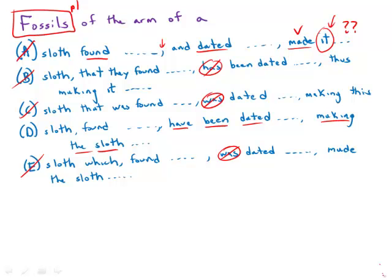Meanwhile, D has "found" as a separate participial phrase. "Have been dated" is in fact the main verb of the sentence, very clear. It repeats the word sloth for clarity rather than using an unclear pronoun. In every way, D is a strong answer. It is by far the best answer here.